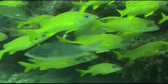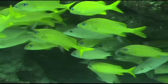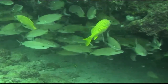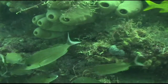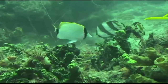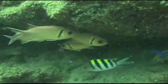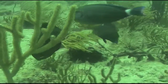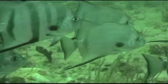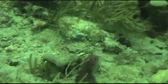But the mass of these fish schools is just incredible. A lot of divers from other parts of the Caribbean say, well, I've been in Bonaire, I've been in Curacao, I've been to the Virgin Islands, and we've just never seen so many fish congregated in one place as off Palm Beach, Florida. There's the other butterfly fish, the one's partner we saw before. That's a small grouper. He's a little too small to eat.